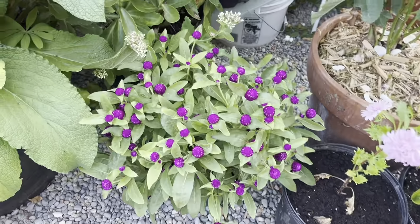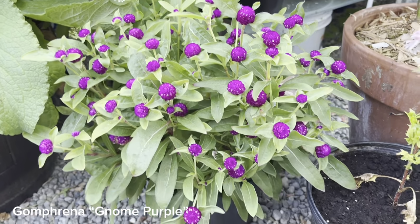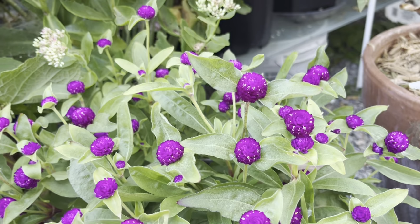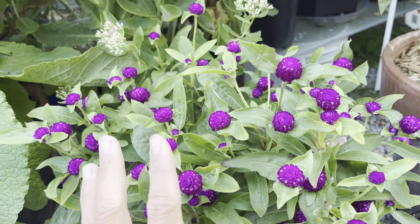There's the other Gomphrena I was talking to you about that I paired with Diamond Frost. I love the growth. It's very compact, it's very lovely. I just don't think that this color pairs very nicely with the rest of my color scheme. That's the only reason why I might not grow them again next year.